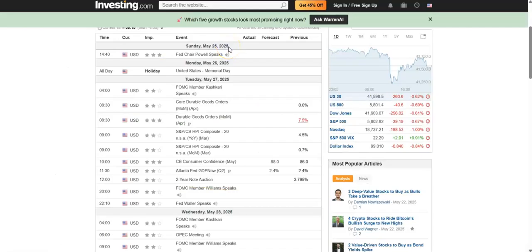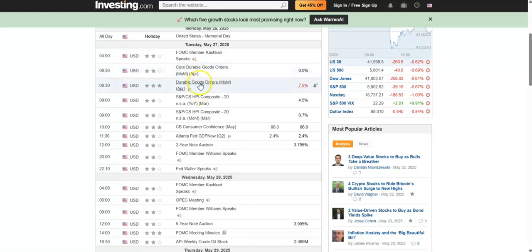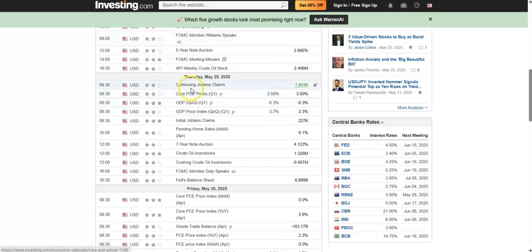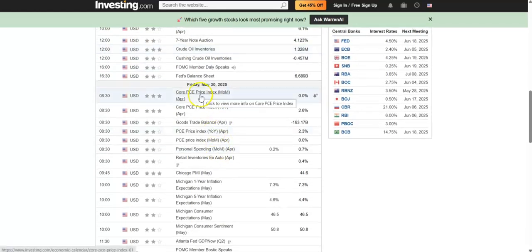Now, looking at the economic calendar for this week, guys, tomorrow, Fed Chair Powell speaks. Monday is a holiday, guys. Tuesday, there's durable goods orders. We do have some HPI numbers, consumer confidence, Atlanta Fed GDP now Q2, another speaker, a couple speakers actually. Wednesday, we have a couple of speakers. We have the FOMC meeting minutes as well. Thursday gets a little bit more active where we have jobless claims, PCE, GDP, and we have a speaker here.